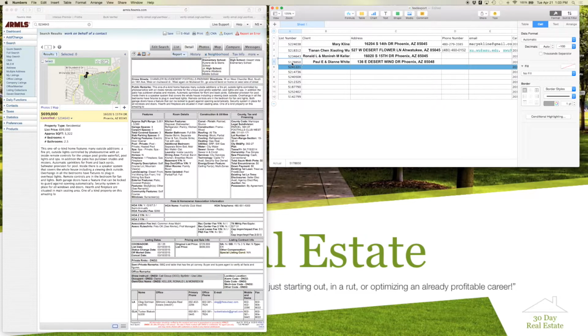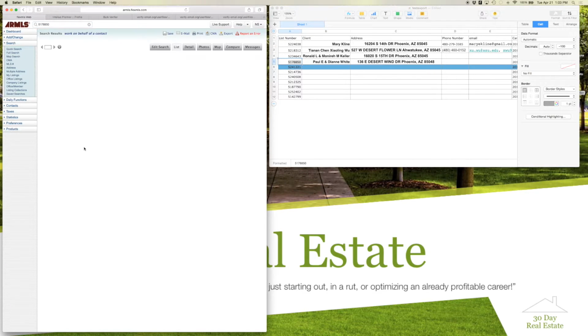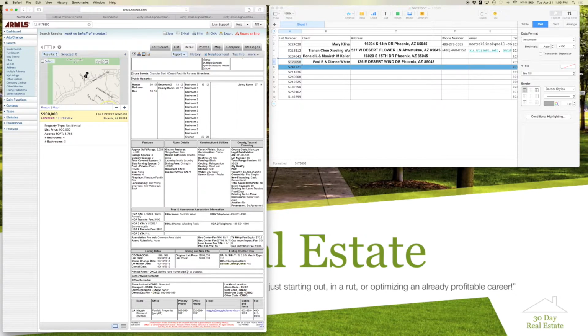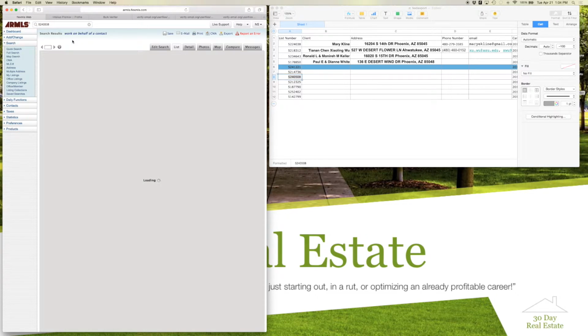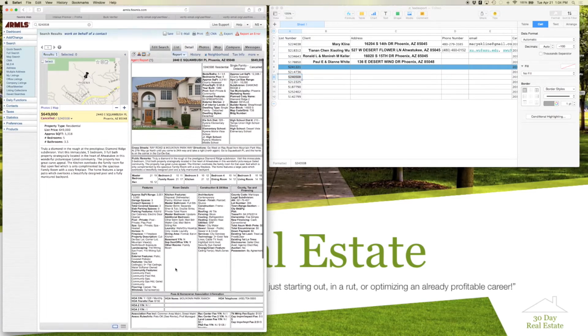Now, we'll see if we can find a good example here. If we can find one here that says it's possibly vacant. Okay, this one says that it's still occupied. It's not that I really need to find one to do this, but it's just a better example if I can. The thing is, if it's vacant, especially where I am, in the country, as you can tell, I'm in Phoenix. Okay, so these all say they have people in the homes.